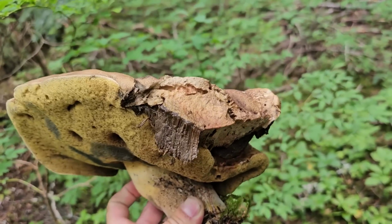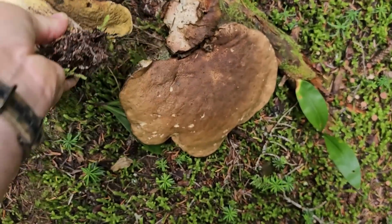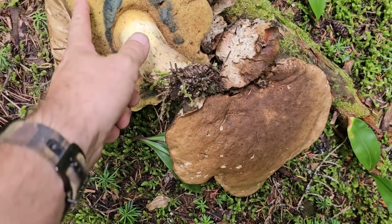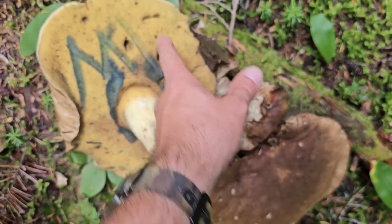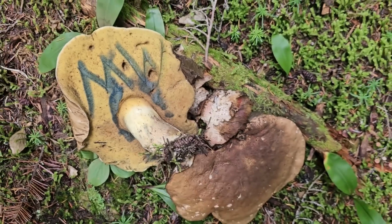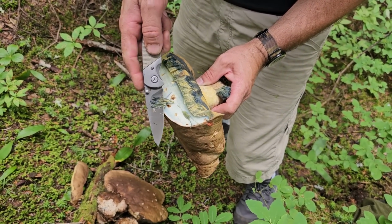Caloboletus conifericola. These guys are bitter, no good to eat. But look at this trio of them growing right here, and they bruise blue real quick. See that? Mushroom Wonderland. See how quickly that starts staining blue.